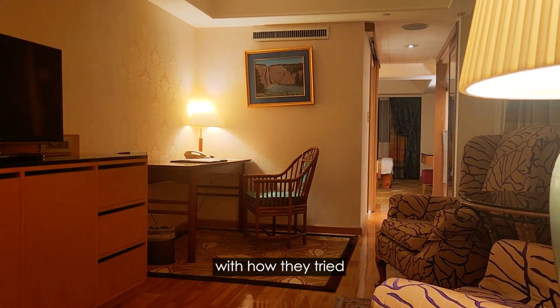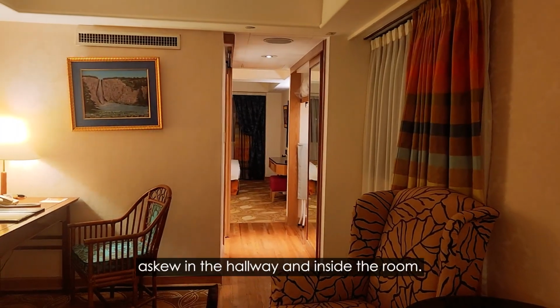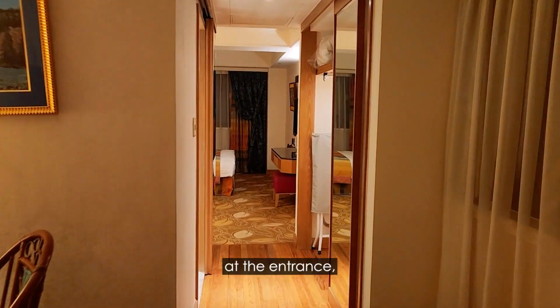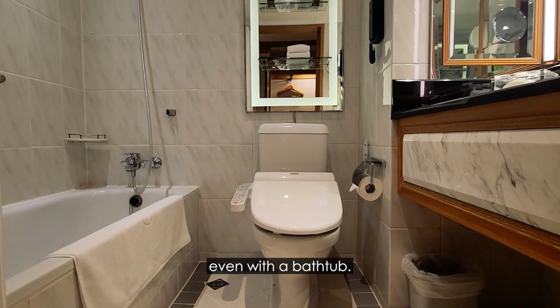We're impressed with how they tried to harmonize the curtains, chairs, and bed linens. The picture frames are occasionally hung askew in the hallway and inside the room. Passing through the living room at the entrance, you will find the bathroom and closet in the center. The room is fully equipped even with a bathtub.